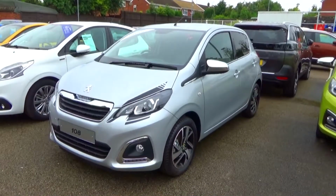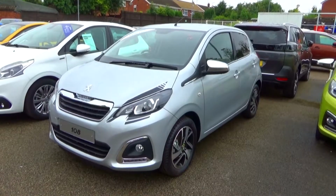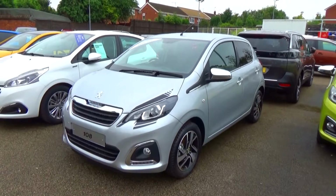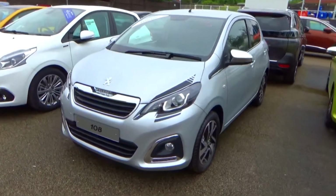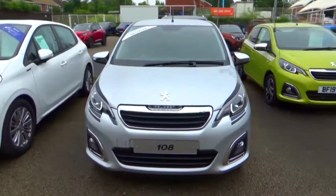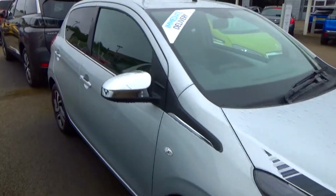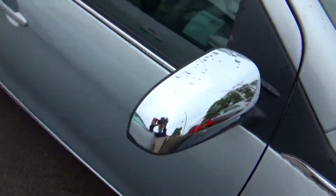Hello there, this is a full in-depth review of this 2021 Peugeot 108 1 litre in the Collection trim, showing the exterior, engine and interior. The exterior colour is Zircon Grey with black decals on the bonnet and B pillars. There are also chrome exterior side door mirrors.